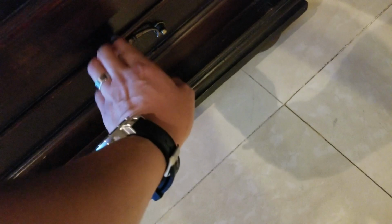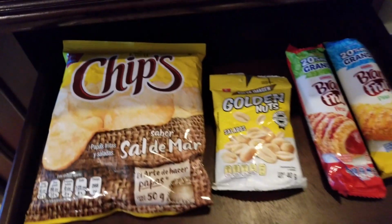What is this? Oh, coffee. Yeah, there's coffee. And I don't know what that is, but I'm trying to open it and see. And this is like an empty drawer. What's in here? Oh, we got some snacks here.